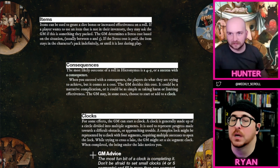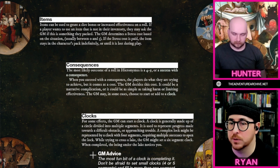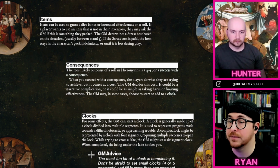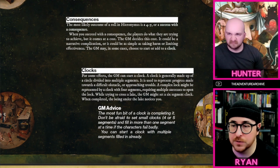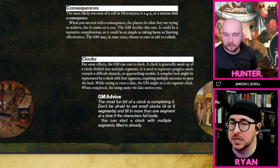Oh, so good. When you succeed with a consequence, the players do what they're trying to do, but it comes at a cost. The GM decides the cost. It could be narrative. It could be hard or limiting effectiveness. It could be a lot of things. The GM in some cases can choose to start or add a clock. We talked about clocks. For those that don't know about clocks, it's really imagine a circle.